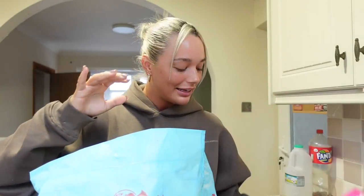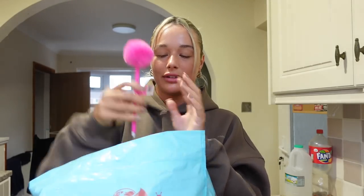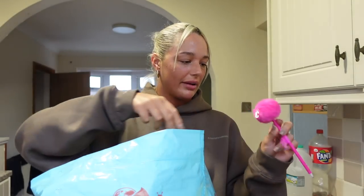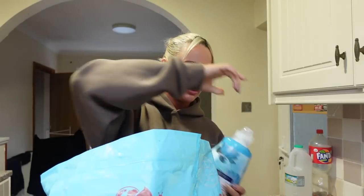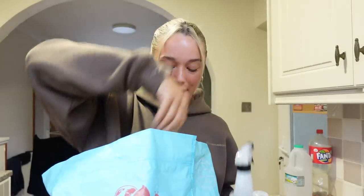Everything's pink, by the way. Pink bleach for the toilet. Pink stuff, toilet cleaner. Oh, I bought this. This was really random. I saw it as we were walking out. It's a little pen with a C on it. How cute. That was £1, I think. Or £1.50. And then we got a big comfort. You were just going to smell the comforts. Lime scale remover for the bathroom.